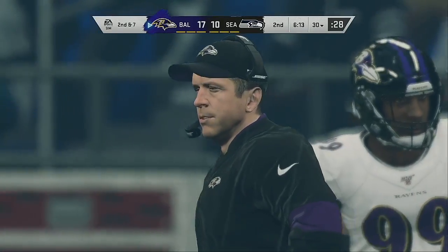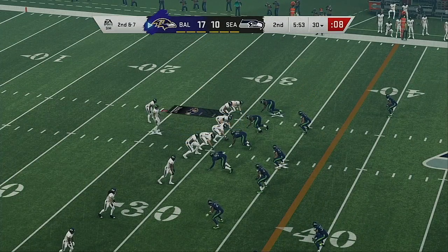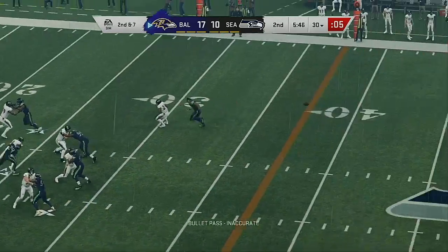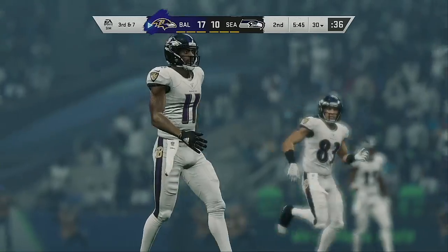Well, they held him to a short gain on that one, and it almost felt like on that first run, they were trying to just throw the jab at him. So how do you stop a jab? Get closer and smother it, just as they did on that last play. From the 30 on second down, Jackson. And that going to be incomplete. A lot of contact, no call, and it's third down.